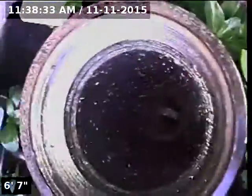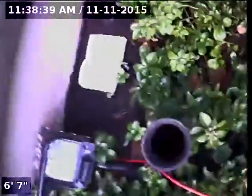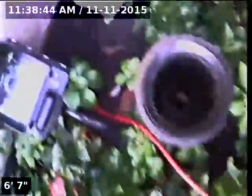I'm with Sewer Tech Northwest. Today we're at property address 7068 Northeast Stonewater Street here in Hillsboro, Oregon. We're located at the front of the home, just off to the left of the front doorway. There's a 3-inch ABS cleanout. This will be the point of access.